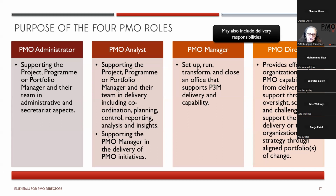Now, the real key shift is from a PMO manager to a PMO director, but we recognize that the PMO director may actually be called the PMO manager, and in that case it typically is the PMO manager. So the PMO director is that individual in your organization who looks across and has oversight of all of the PMOs within that organization. Interestingly, if you've only got one PMO, the likelihood is that you're going to have to undertake some aspects of the PMO director role.